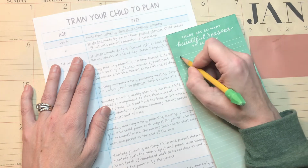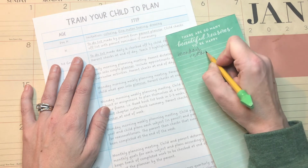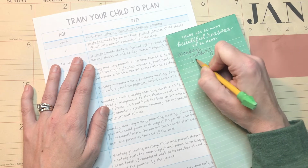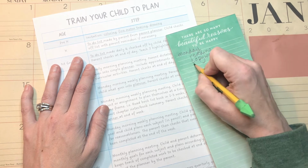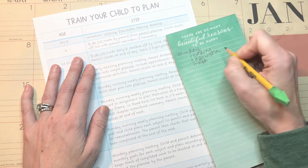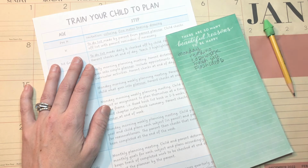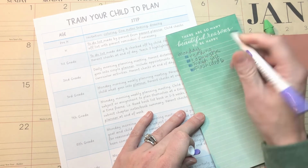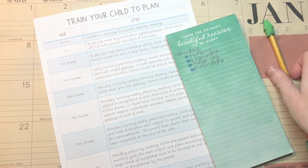So this is Monday, let's say, for them. Reading, maybe working in our McGuffeys. We're doing our writing at this age, which is probably copy work for us, and arithmetic. So we're going to work in our math workbook, and we're going to do flashcards. That's Monday. And then I like to take some kind of highlighter and give them a little box to check. That helps their eye find where to line up with what's going on here.